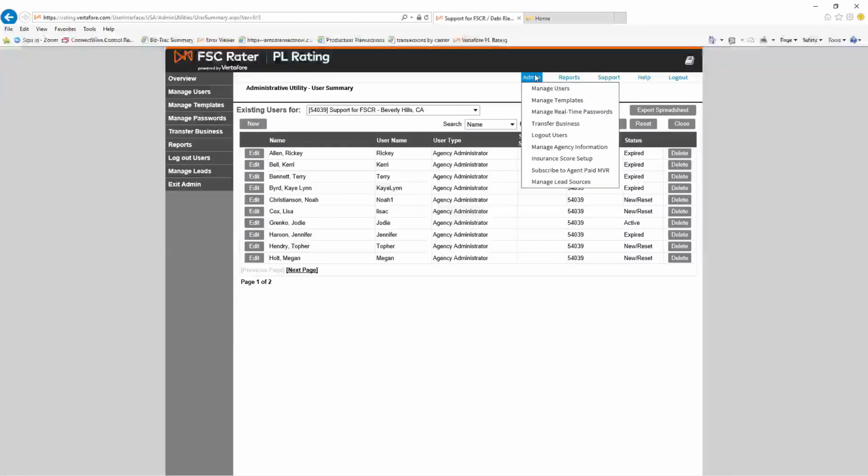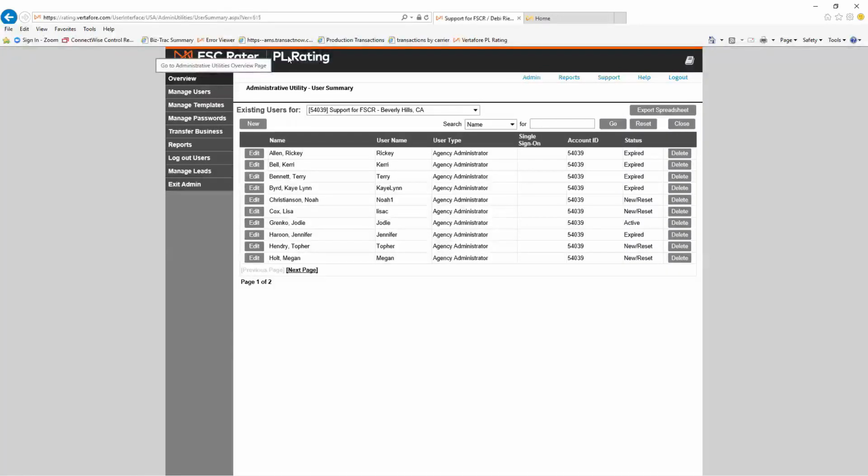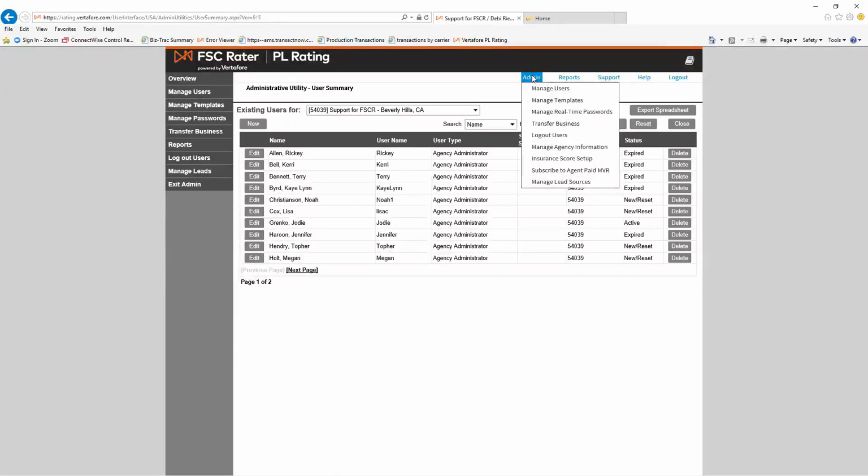Do you want to mention up here, I have the admin options, but once I'm in the admin utility on the left-hand side, I also have it over here on this side. So that's the Manage Users. Now we did import or migrate the active users that you had in your desktop FSC Rater into the system. You may want to go up and check on them to make sure each one of them has a unique email address so that they can log in and reset their password if needed.